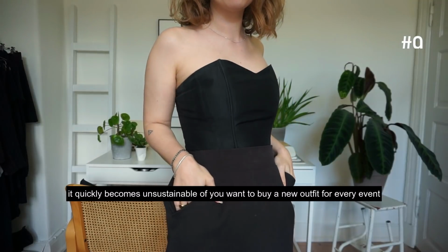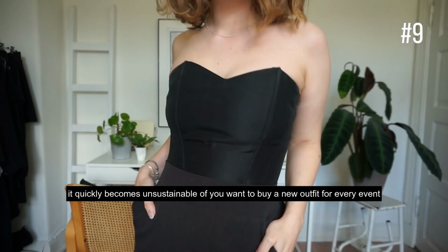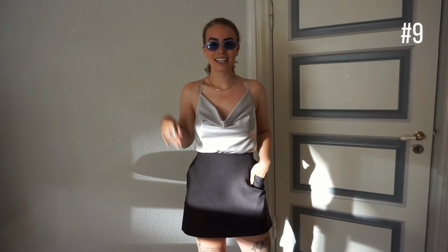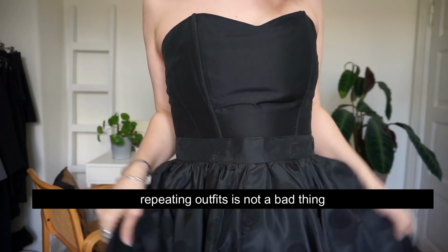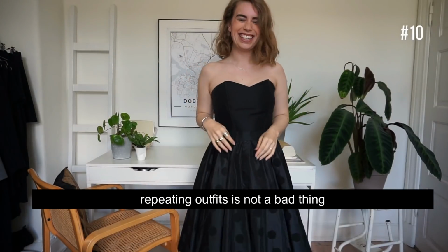It quickly becomes unsustainable if you want to buy a new outfit for every event, every wedding, party, or festive occasion. A much more earth-friendly alternative is to simply have a couple of pieces that can be styled for formal occasions. Repeating outfits is not a bad thing. Come on, say it with me. Repeating outfits is not a bad thing. Clothing is not disposable, so let's not treat it that way.